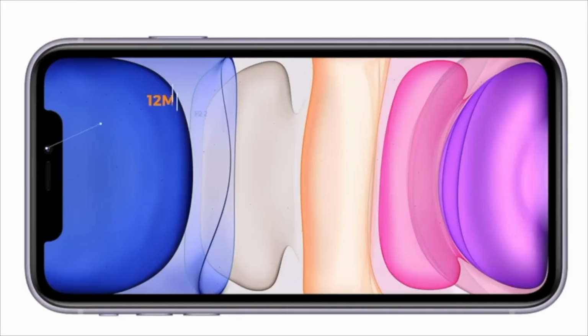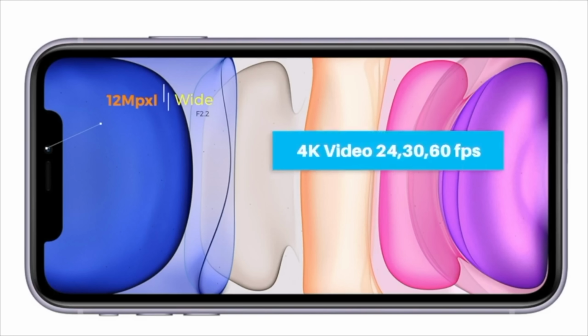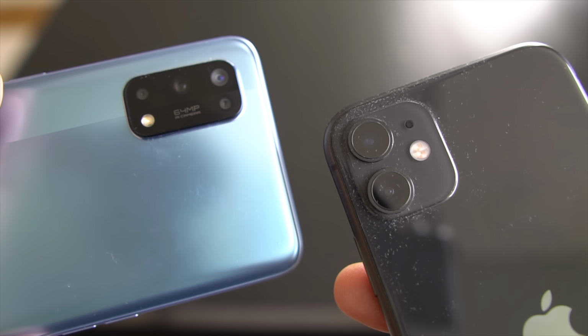On the front, iPhone has a 12 megapixel wide-angle selfie camera with f2.2 aperture. The good thing is that iPhone can record from the front camera also 4K videos with 24, 30 and 60 frames per second. On the other hand, we have Realme 7 Pro.